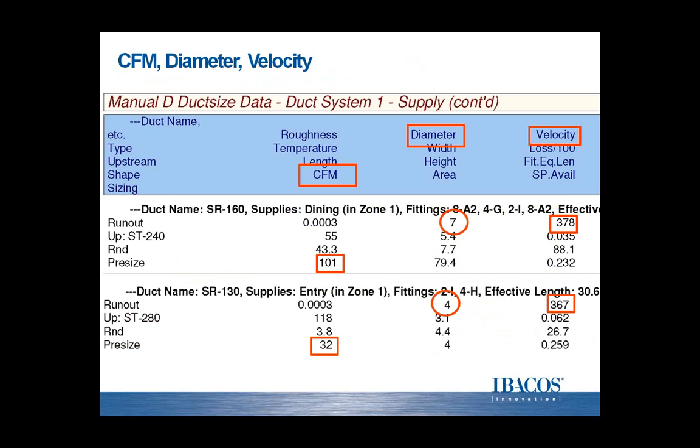So this is a printout of one of the software packages, and it does tell you what the velocity is in the ductwork. If you go in and manipulate the diameter of the duct, it will increase the velocity of the duct. It'll also increase the static pressure. So it's kind of a balancing act that you need to look at. But when you work on the defaults, you're going to generally get duct systems running at velocity somewhere between 300 and 500 feet per minute.